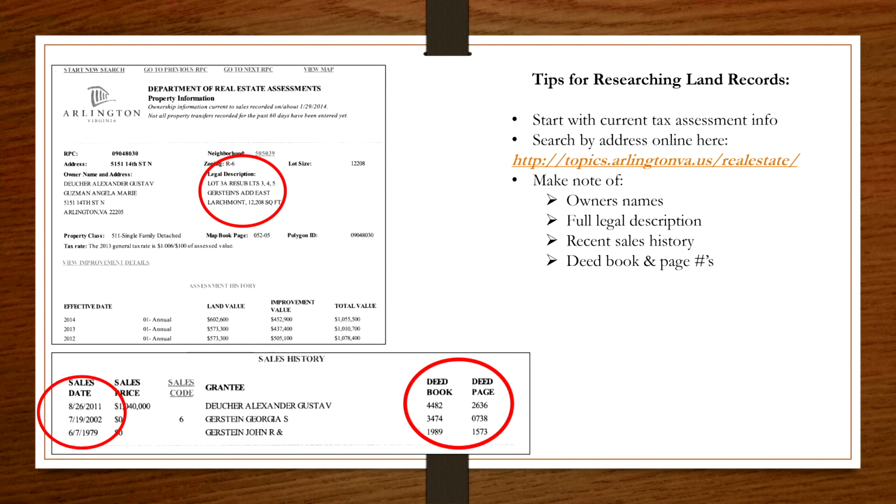At the bottom, you will see a list of the most recent property owners, as well as the different property transactions, including the dates, the purchasers, and the corresponding deed book references. Be sure you take note of those deed book pages and numbers in advance of going to the courthouse, because that will save you a lot of time. This will easily get you started.